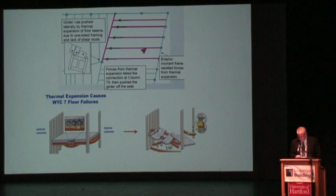On the bottom here, you can see the pictures that NIST used in its media presentation, Cheyenne Sunder, when it unveiled its final report. The picture is reversed with respect to the diagram above, but you can see the general idea.